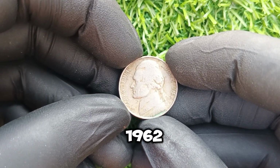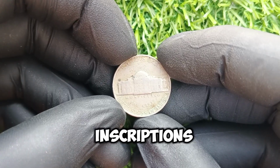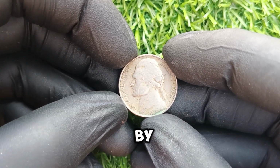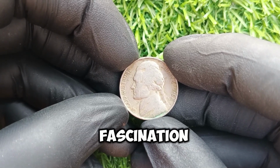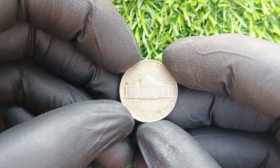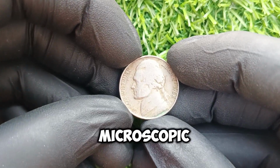The 1962 issue also comes with subtle die varieties that appeal to advanced collectors who search for doubled lettering, extra thickness on inscriptions, or unusual die breaks. These varieties are not always obvious to the naked eye, but once certified by grading services they transform into celebrated rarities. The fascination lies not only in the rarity but also in the hunt, because each Jefferson nickel from this date could hide such anomalies if carefully studied. The rarity stems from survival in top condition, as circulation quickly wore away details, leaving only a microscopic population of high-grade survivors.